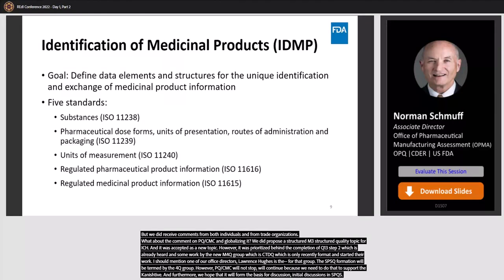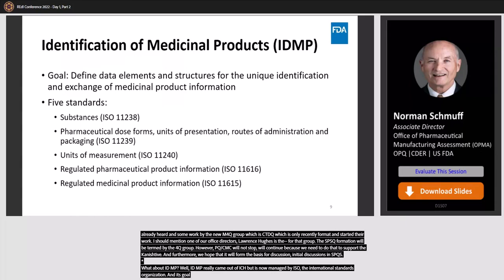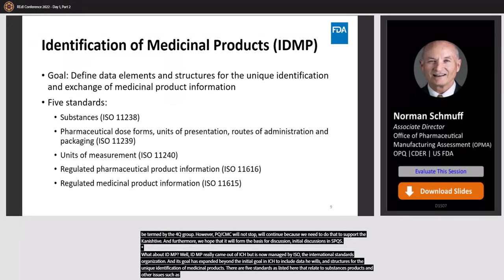What about IDMP? Well, IDMP really came out of ICH, but actually is now managed by ISO, the International Standards Organization. And its goal has expanded beyond the pharmacovigilance initial goal in ICH to include data elements and structures for the unique identification of medicinal products. There are 5 standards as listed here that relate to substances, products, and other issues such as units of measure, dose form, and so forth.